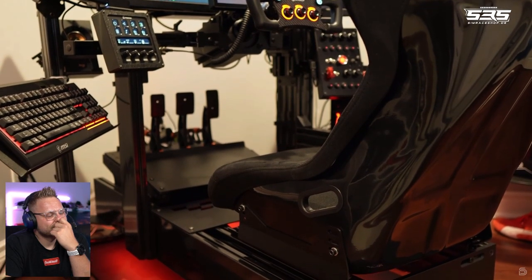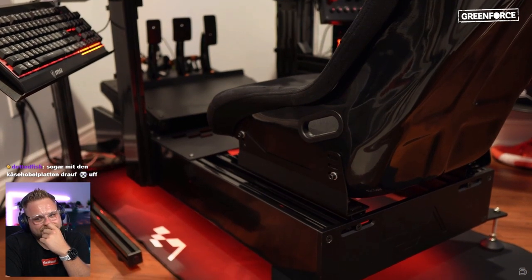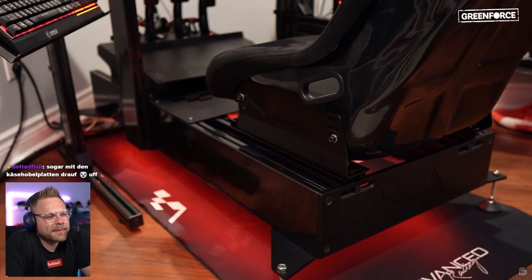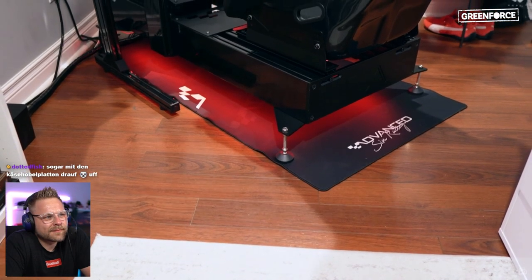With exceptional build quality, it offers zero flex or movement. It has enhanced my overall experience and confidence behind the wheel. I'm pretty sure it can support anything you throw at it, including complete motion setups.